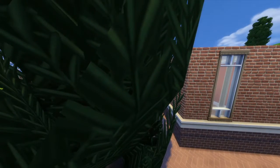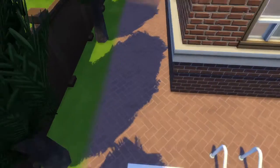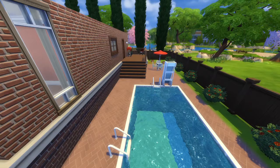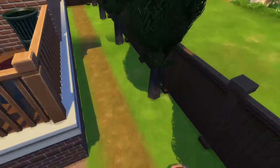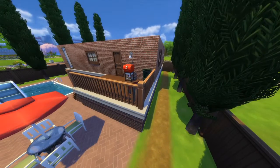I put the taller cypress trees around the house, and the brick goes this way to the front. And on the other side, you just have some places to eat, some gardening things, and instead of a brick path, I put a dirt path that goes that way to the front. But yeah, let's go back into the kitchen.